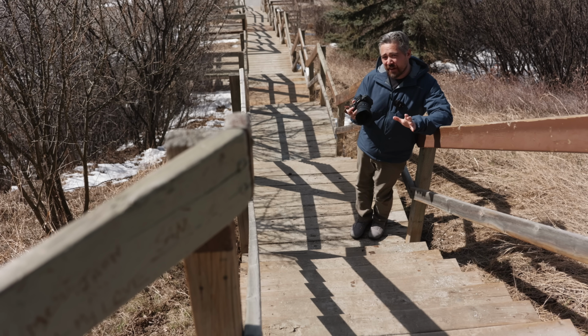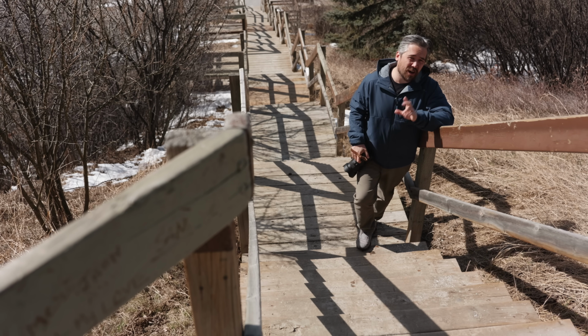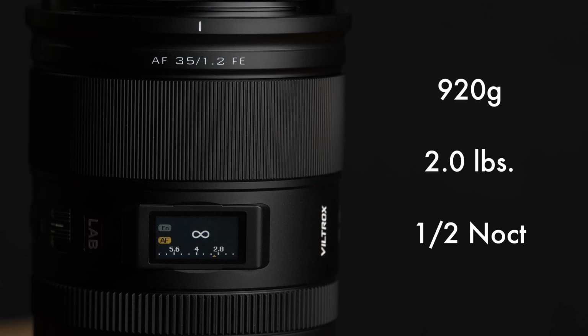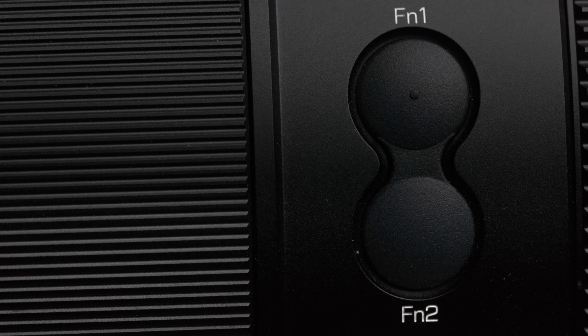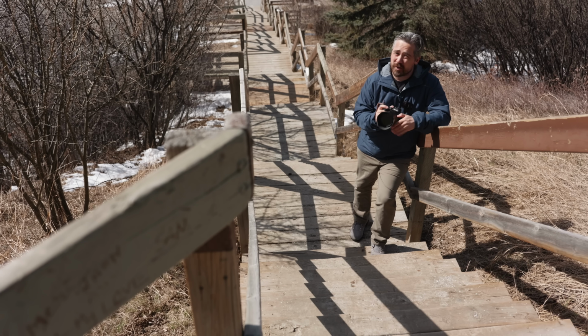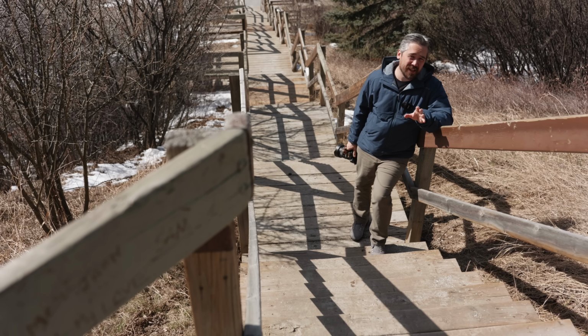This is also a fairly heavy lens, although it is lighter than the Nikkor by about 140 grams. So this is going to be about 920 grams. It's still a lot to carry around, but it's a little bit lighter. We do have the autofocus manual focus selector switch on there. We've got 2 customizable function buttons, which I like. We also have the top LCD display. We saw this on the 135mm LAB lens as well.